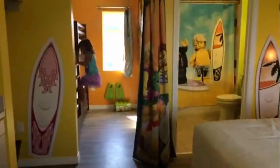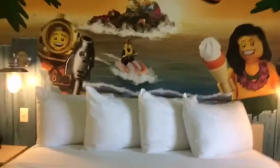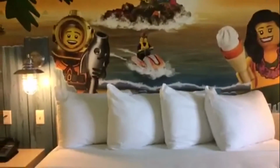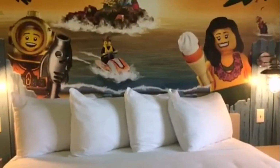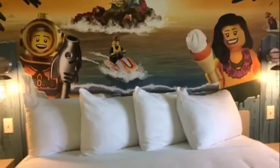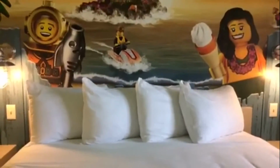And so this is our little area, and again, I'll go live again so you can see the outside portion, which has a little patio and a little playground and stuff. But this is live right now from the Legoland Florida Beach Resort, which opens again this spring. And we're getting a little sneak peek today.